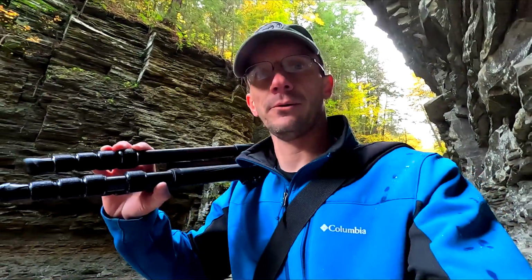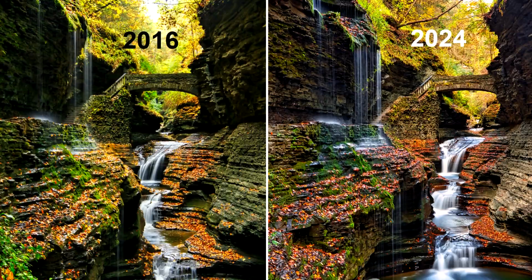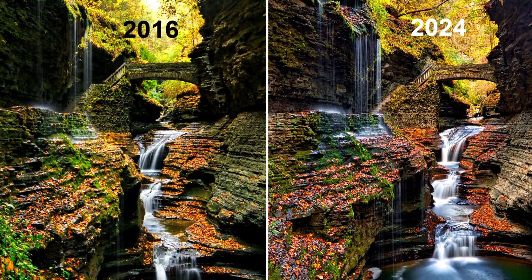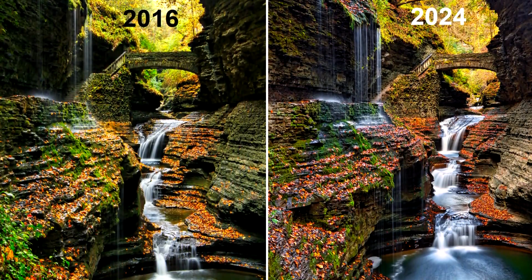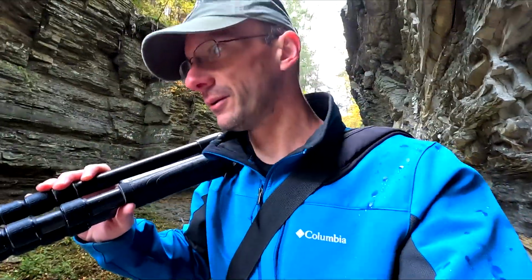I'd say my trip to Watkins Glen was worth it. I think I got about as good of a picture as I'm ever going to get. Better than the last time, or the first time, even though I just printed it. So we'll see, on to Ithaca this afternoon.